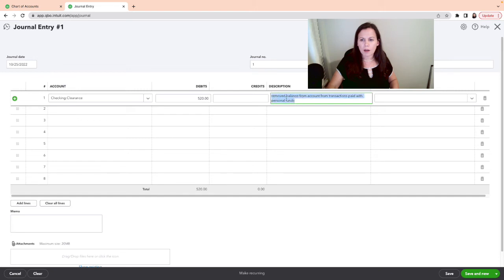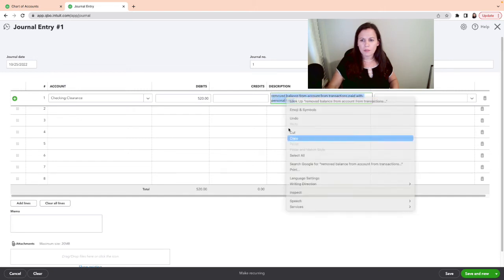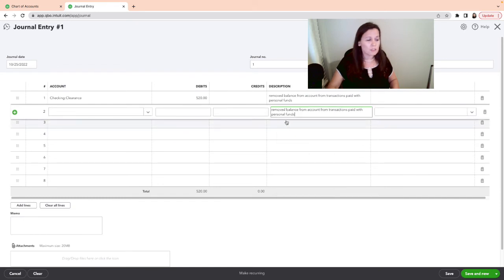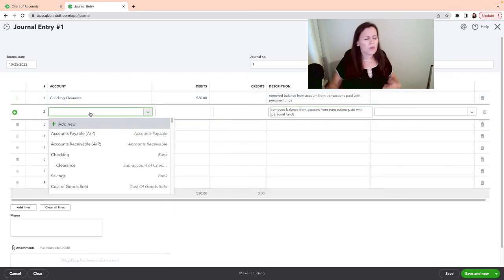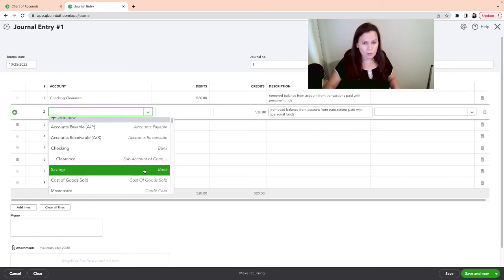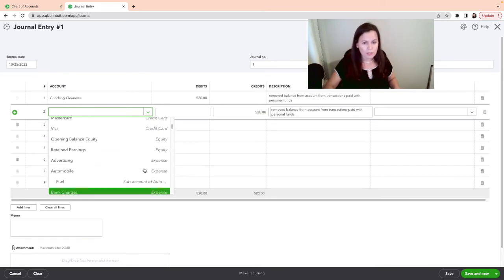And I'm going to copy this. I'm going to put it on the second line because, as I mentioned to you, any journal entry requires two entries, one debit and one credit, right? So here, where am I going to send this balance to? Well, if I paid with personal funds, I'm going to record this as owner's investment or owner's equity. So I'm going to scroll down till I find it.